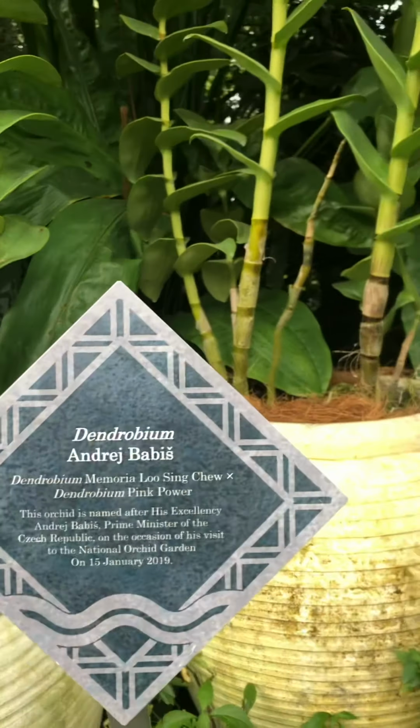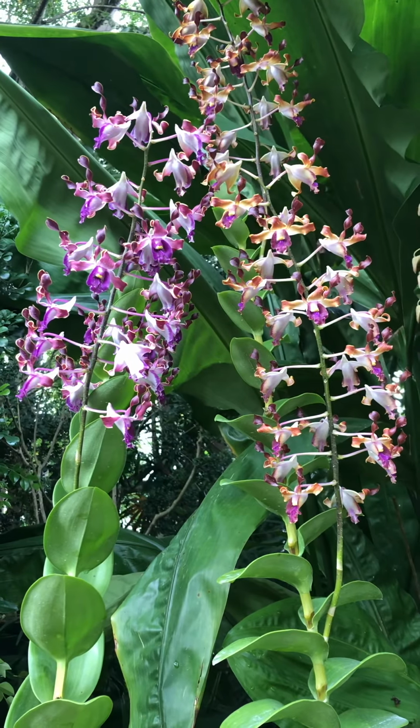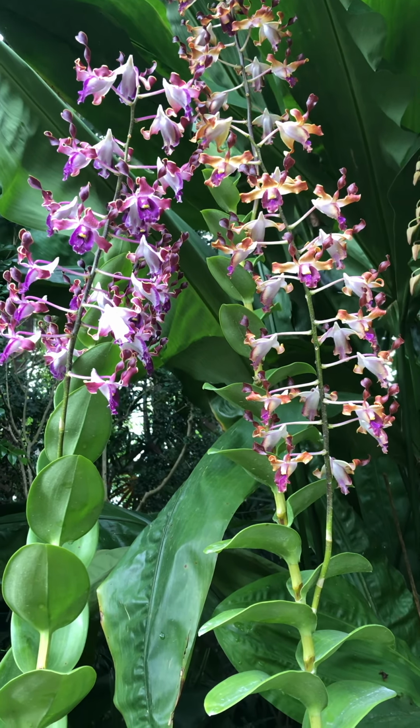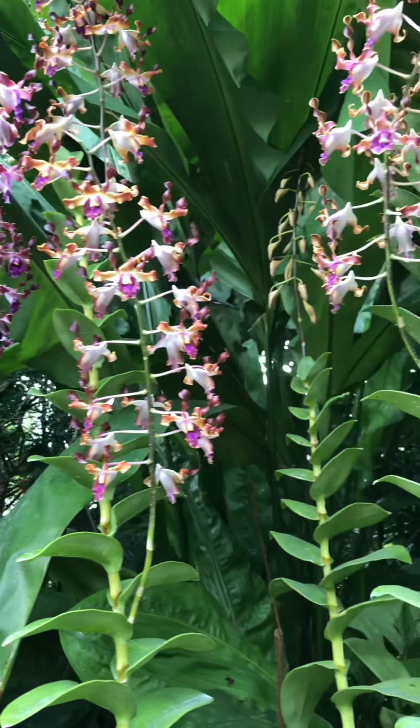Dendrobium Andrej Babis. This orchid is named after His Excellency Andrej Babis, Prime Minister of the Czech Republic, on the occasion of his visit to the National Orchid Garden on the 15th January 2019.